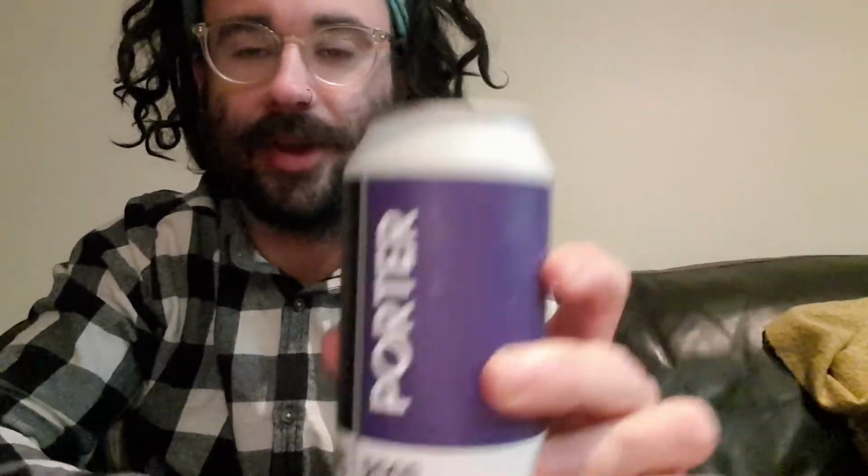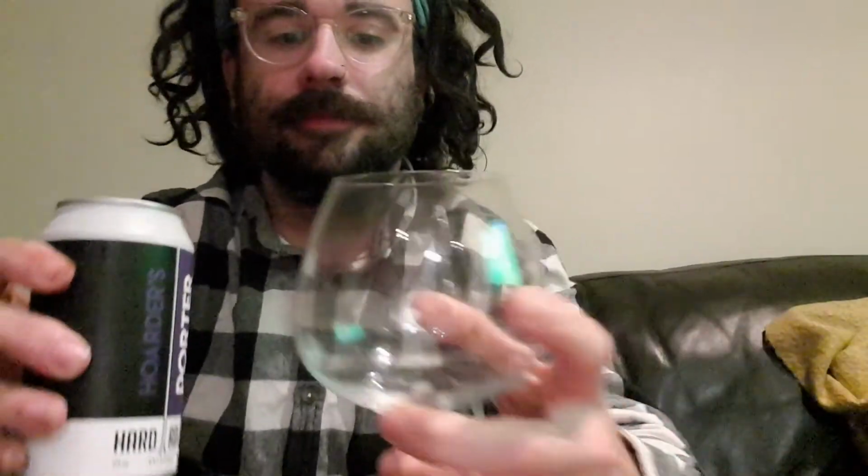I'm going to try their last beer in their canned range currently, Hardroad Brewing, their Hoarders Porter. So we'll get it open and get into a glass. I do like to drink my darker beers in this glass.